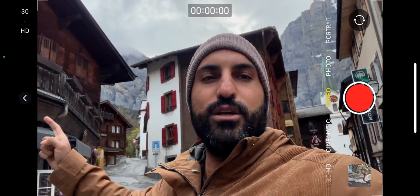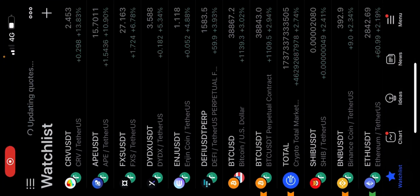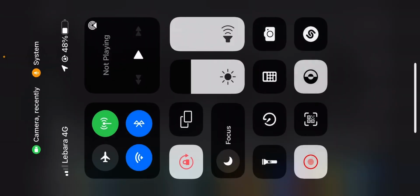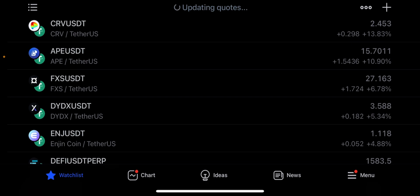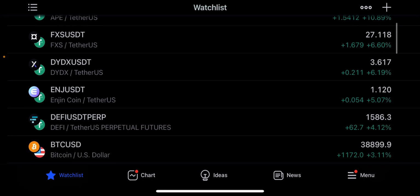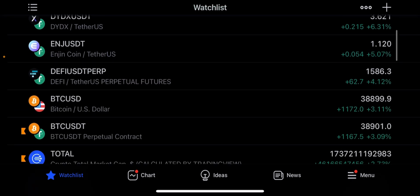Let's jump into the technicals for Bitcoin now. Looking at the market, massive green right now, which is beautiful. Oh, it's still loading. CRV is up 13.8%. APE is up 10%. FXS is up 6%. DYDX 5%. Engine is up 5%. Bitcoin is up 3%, which is beautiful.